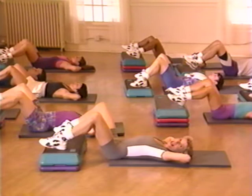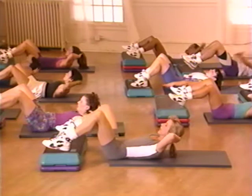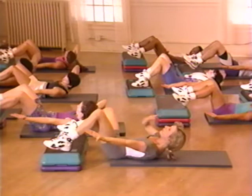Curl up. Keep the shoulders off the floor. Take the right hand. Reach towards the foot. Come back to center and lower down. Let's try that side again. Come up, right hand reaches towards the side. Keep your chest facing the ceiling. Up and down. Let's try the other side, same tempo.